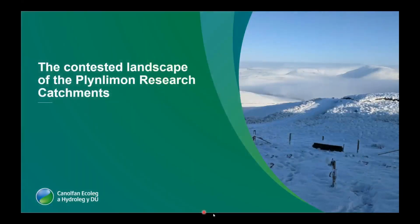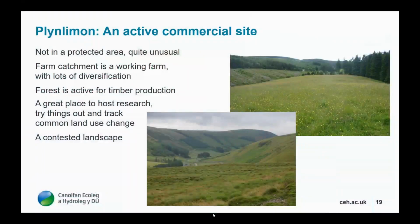But to finish, I just wanted to draw it back to the broader Plynlimon research catchments and talk about this idea of this contested landscape that we're in. Because as Jack talked about, we are in an active commercial site. So we're not in a protected area, which is quite unusual. For these long-term sites, it tends to be in our designated lands, in our beautiful spaces where there's a lot of restrictions going on, and we want to make sure that we monitor it to keep it nice.